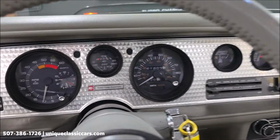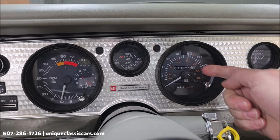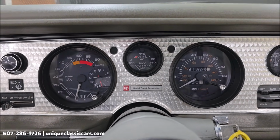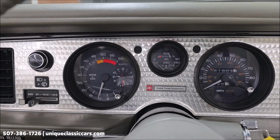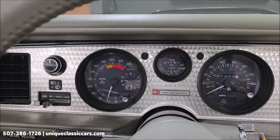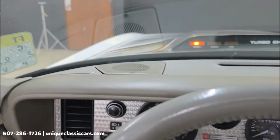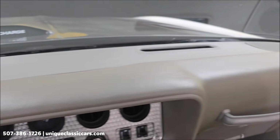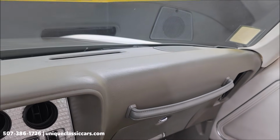AC is working. Here's what the odometer reads, 61,809, believed to be original miles. I cannot confirm or deny that due to the fact once a car is a certain age, the miles are not recorded on the title anymore. It's marked exempt. Nice throttle response. Top of the dash looking good.